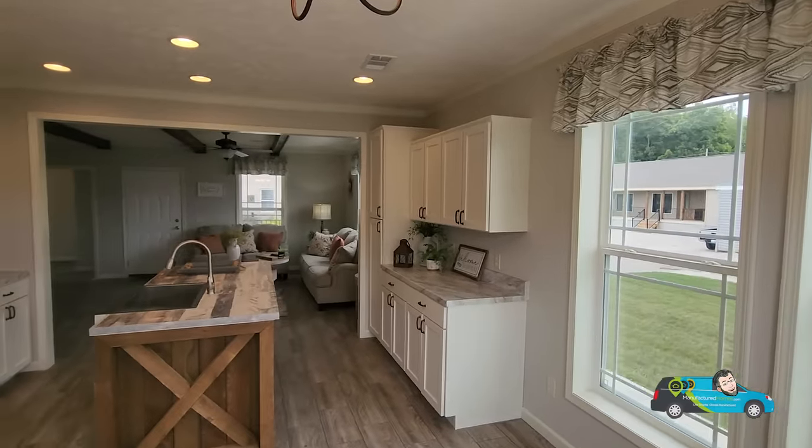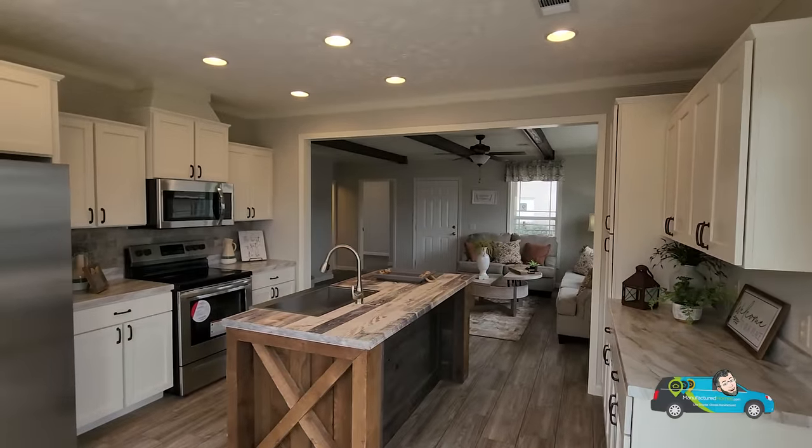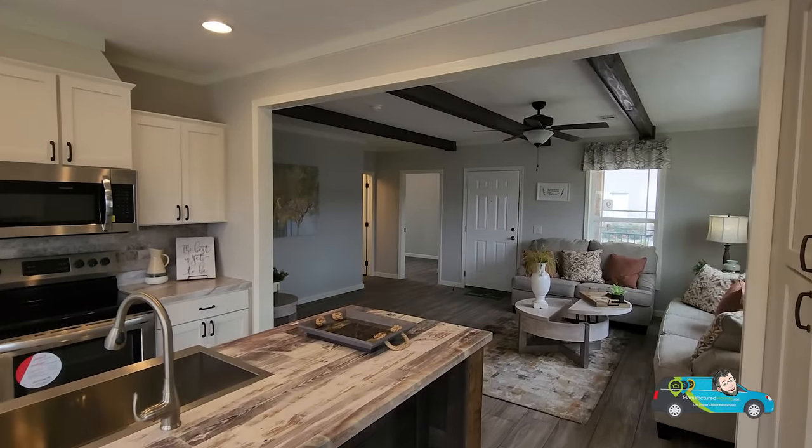You know, the design of the Haven reminds me a lot of the farmhouse style that is prevalent in a lot of manufactured housing, but they did this one in such nice detail.